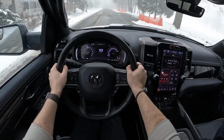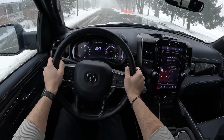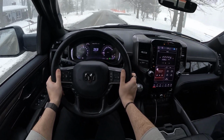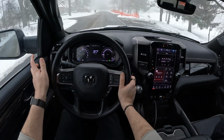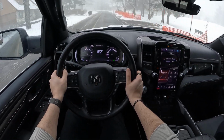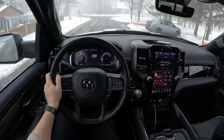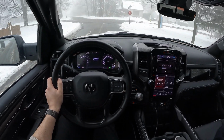All right, on the road now with the 2025 Ram 1500 Limited. It is quite foggy out. The temperature actually dropped quite a bit near my little area here, and now we're just left with fog. But no matter, because really any weather is no challenge for this big boy Ram 1500.